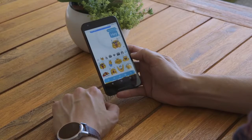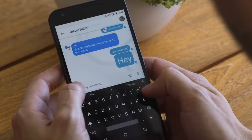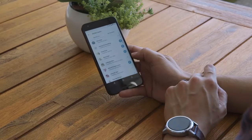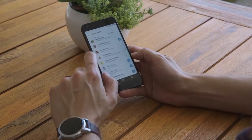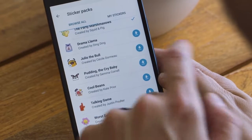There are a ton of sticker packs, all made by artists that Google hand chose. You can get to them by hitting this little plus button here, and you download them by hitting this little button. But you should keep an eye out for the little play icons inside the sticker packs. They mean that the stickers are animated. Now, there's no GIF search here, and there's no crazy full screen animations like you can get on iMessage.